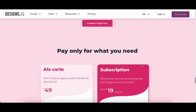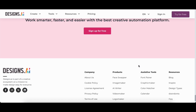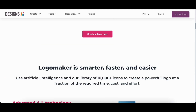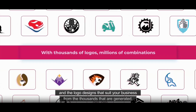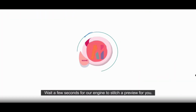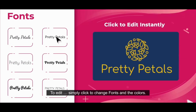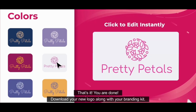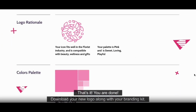design knowledge. In addition to its speed and simplicity, Logomaker goes beyond just generating a logo. The platform offers a comprehensive kit that includes design guidelines, prototypes of branded products, and social media logos. This holistic approach ensures that businesses not only secure a visually striking logo, but also receive essential tools and assets to maintain a consistent and cohesive brand image across various mediums.